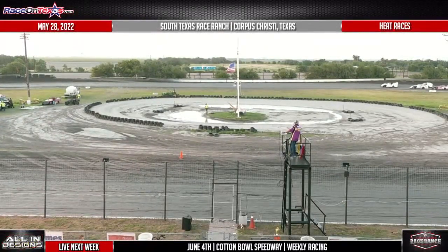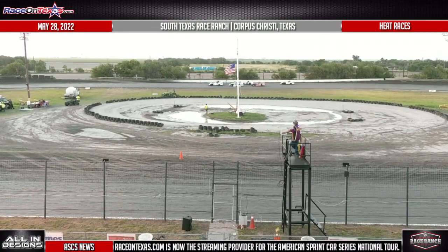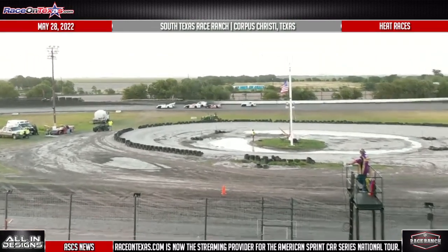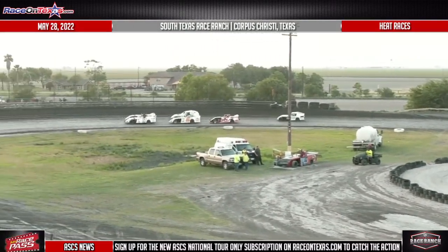I like that 6,000 car. Sorry, I thought his number was 74 all these years, but he's driving 6,000 tonight. When you got a for sale sign, I guess 6,000 is the number. I think 6,000 is the price more than the car number.